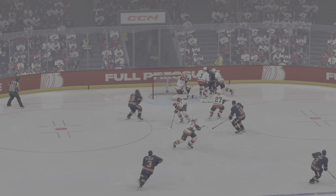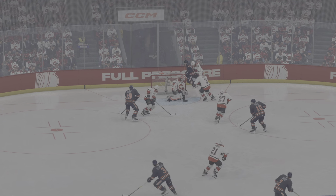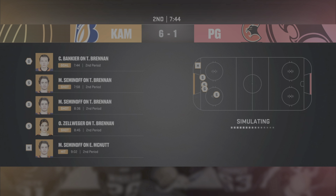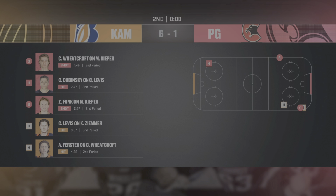I love when offense is generated from below the goal line. All of the coverage is facing the puck, and he gets lost in coverage in that slot area and just fires it home. Cam Lutz might be putting on the most complete performance that I've seen from them all season, and Cheryl, we're only in the second.